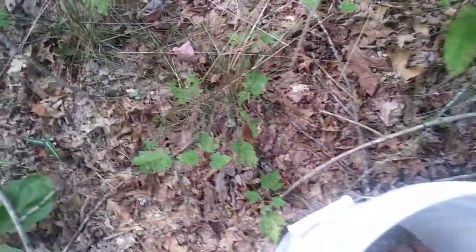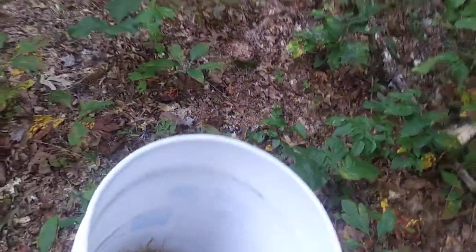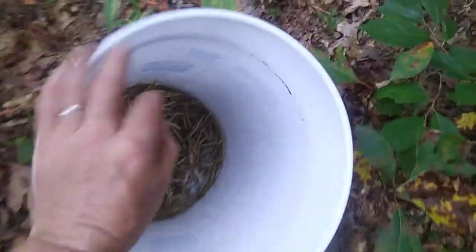When I come in here with a machine and maybe a root rake and do a little cleanup, more seed will hit the ground and will establish in its own time, and I don't really have to worry. That walked into another big spider web. That's no fun.